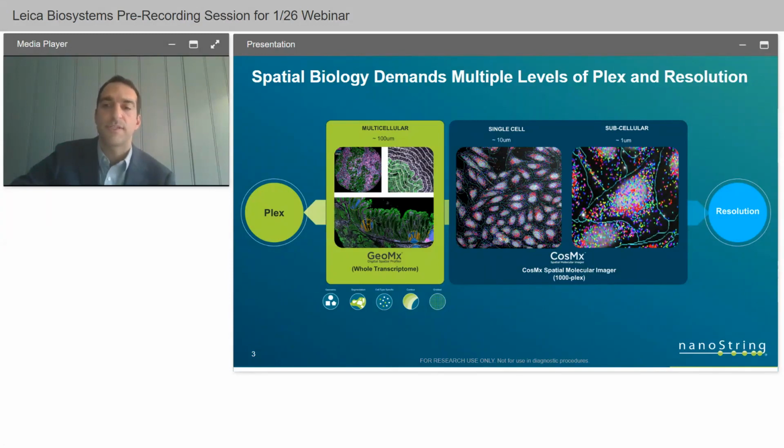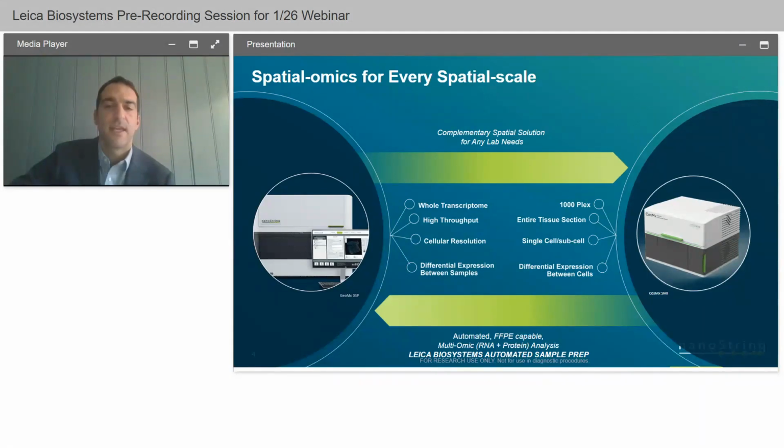And then more recently, we just recently launched our CosMx Spatial Molecular Imager. And what CosMx allows you to do with the power of imaging is to do extremely high plex analysis of your tissue, but to have that resolution all the way down to both single cell and subcellular resolution. So while GeoMx allows you to do high plex profiling very quickly with the power of the whole transcriptome in these multicellular functional units, CosMx allows you to understand which cells are present at both single cell and subcellular level using high-plex molecular imaging. So both of these systems, working hand in hand, really give you a full understanding of your biological system of interest.